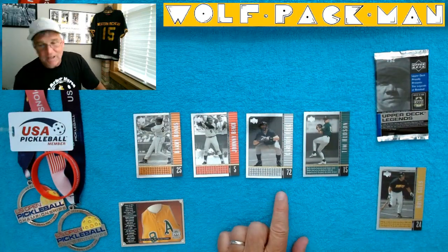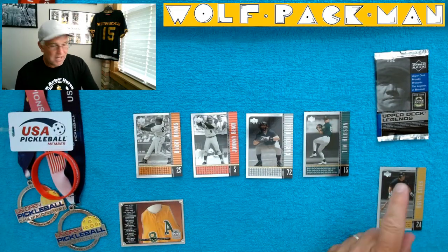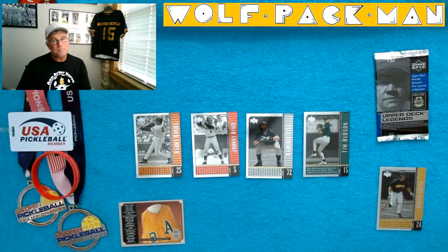So, Bonds, Bench, and Fisk, that's pretty cool. So there you go. Upper Deck Legends 2000. I made it through without coughing.